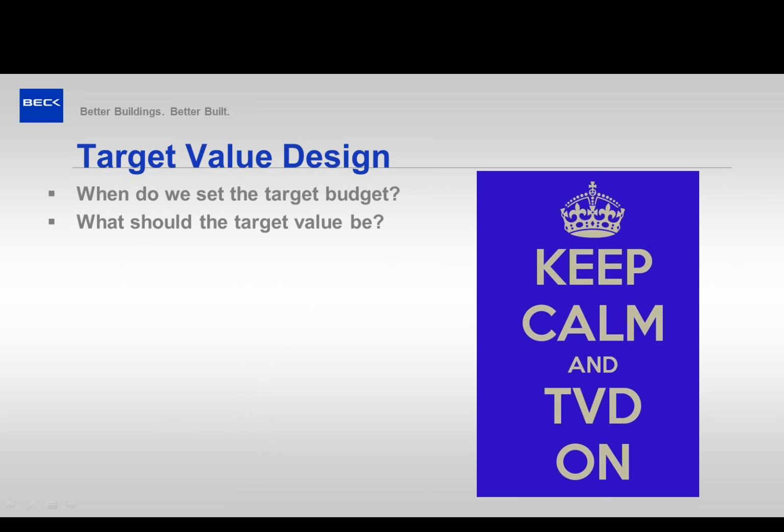What should the target value be? That's kind of what I was going for. We generally go for 5% below our overall projected GMP, but that can differ from job to job, and it also differs from trade to trade. Obviously, for mechanical costs, we're going to set a target that's a little more aggressive than, say, flooring, because there's not as many opportunities there. How often do we update the budget?